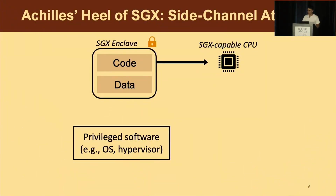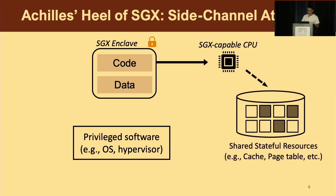However, life is always not easy. The Achilles heel of SGX lies in a category of attacks called side channel attacks. Inevitably, when it comes lower into the execution stack, SGX programs share stateful hardware resources, such as cache and page table, with other processes. The shared resources create unintended information channels, which we call side channels.